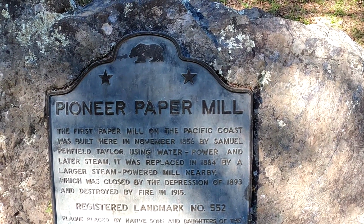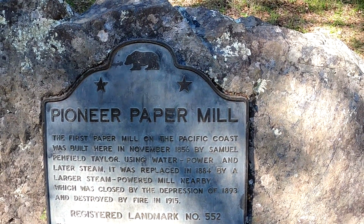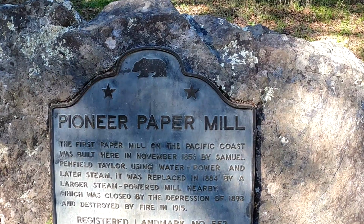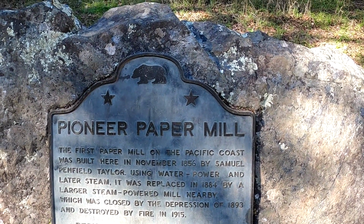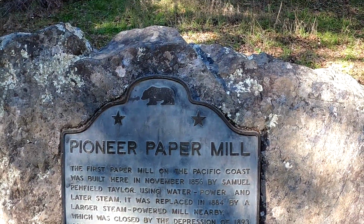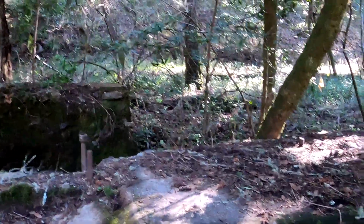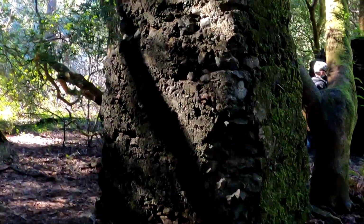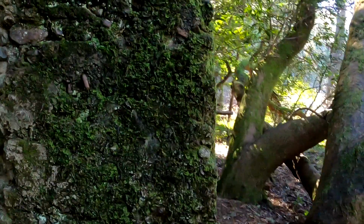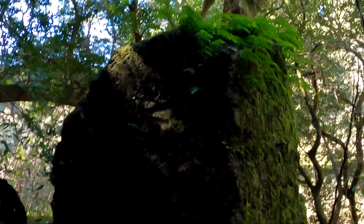The first paper mill on the Pacific coast was built here in November 1856 by Samuel Penfield Taylor using water power and later steam. It was replaced in 1884 by a larger steam-powered mill nearby, which was closed by the Depression of 1893 and destroyed by fire in 1915. Registered landmark. And here's part of the old mill itself, the foundation, tucked away here in the woods. What did they say, 1856 this is? I think so. The first paper mill.